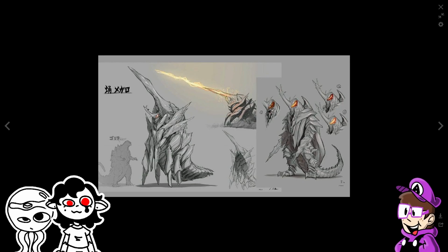I actually think this goes hard. I love how you have these two different forms. There's a more bug form, and then he bursts out and he's like this. I think that's great. I will say, I don't know why he has this dinosaur tail. I'd get rid of that, honestly. Or shorten it or something.